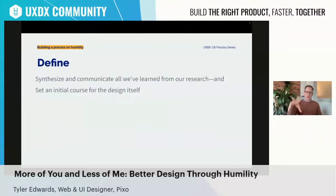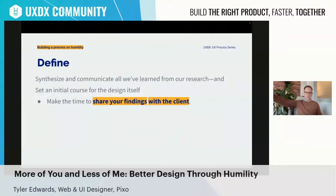So how do we do that with an others-centered mindset? First, we make the time to share with the client all that we've learned with the discovery findings meeting. It'd be easy to conduct our research and simply say, okay, thanks, we'll take it from here.